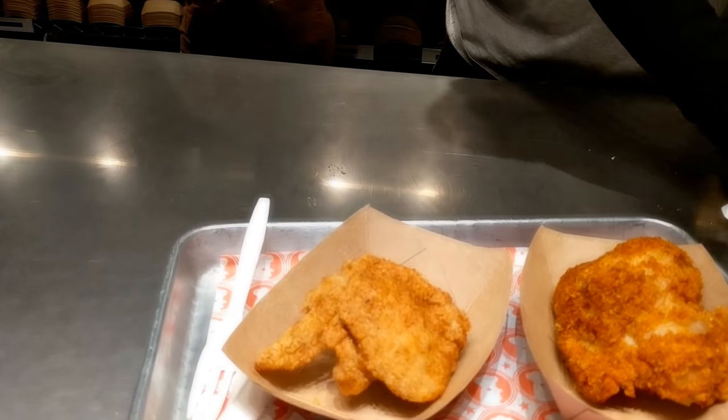And I noticed you have the from butt to beak. Yeah, or from beak to butt. Oh, we're actually out of beak. Oh, okay. That's okay. So that's it for you? Yeah, that's it. So that is my order. Huge wing. Nice thigh. Thank you.